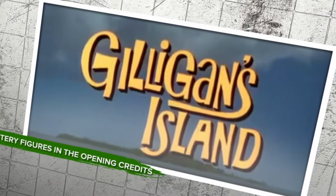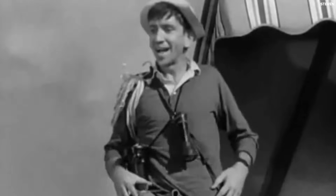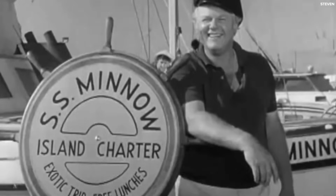Mystery figures in the opening credits. Still on the opening credits, as the SS Minnow pulls away from the dock in the sequence, the camera sweeps across the marina. And if you pause at just the right moment, you'll spot something odd. Two unidentified figures standing in the background. They're not part of the 7 castaways, and the show never acknowledges them. It's a quick, easily overlooked moment, but for longtime viewers and continuity hawks, it's one of the show's most enduring mysteries.